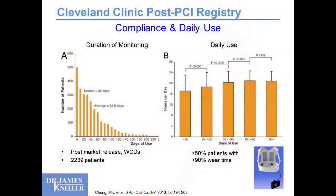The next thing you want to know is, do people actually wear it? You give it to your patient, do they actually wear it? That has been demonstrated in a number of studies. Here's the Cleveland Clinic registry, over 2,000 patients, showing good wearing of the LifeVest in hours per day, up to 120 days of use. In fact, the longer you're supposed to wear it, the more your compliance grows. As we approach 30, 40, 50 days, the hours per day that the patient wears the device tends to increase.